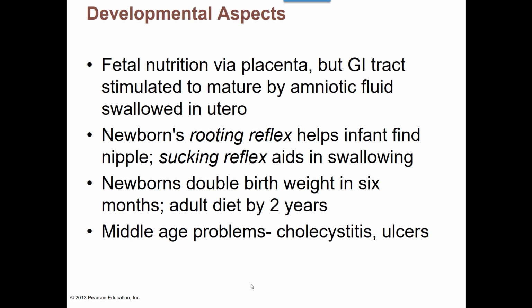Now, newborns double their birth weight in 6 months. Which, yes, if you've ever seen a baby and then seen it 6 months later, yep, they double in weight in 6 months because of all the nutrients they're getting from mom's milk. And by the time they're 2 years old, they're eating an adult diet. Pretty much means they can eat anything an adult can eat. As we start to get older, jumping from 2 years to middle age, we can start to develop some digestive issues. Usually it's ulcers, cholecystitis, this is gallbladder issues, and we just start to have more and more issues.